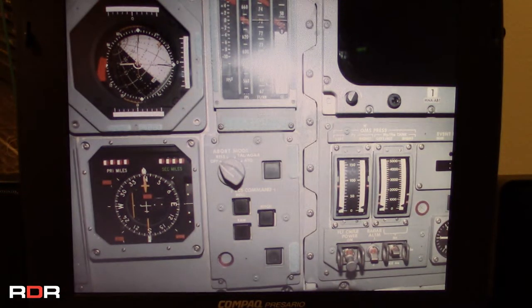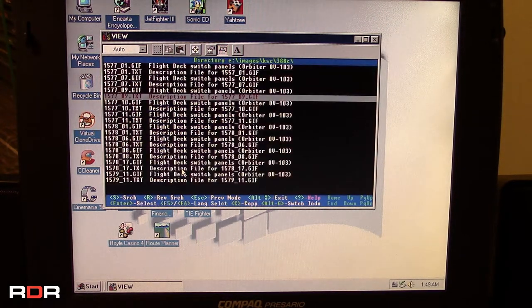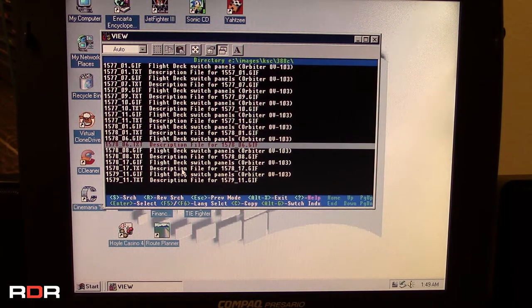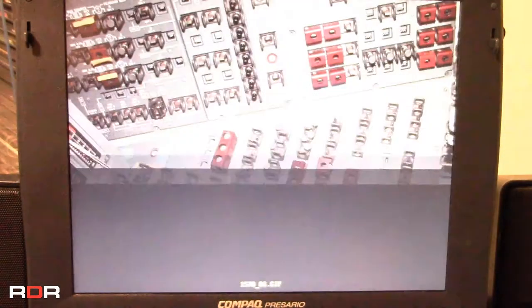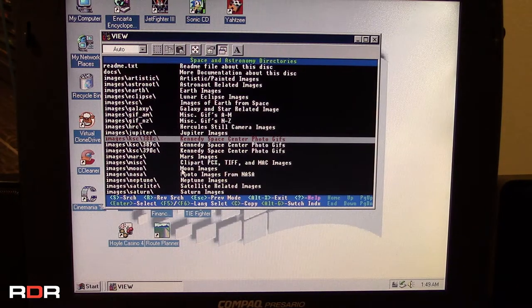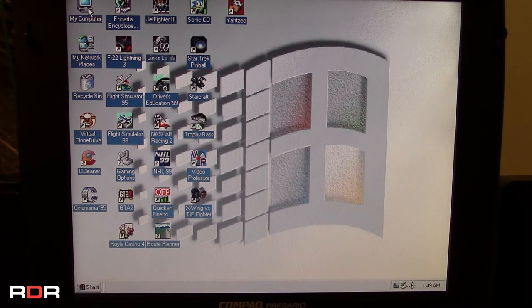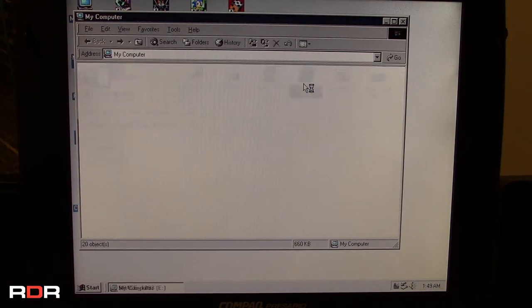Just flight deck stuff. Random flight deck stuff here. Let's just see. Okay, so that's just like a little rundown of what it is. Pick one more at random here. I mean, that is a lot of switches. Can't deny that, right? Oh, I went one too far. That's okay. We'll just jump right back in.